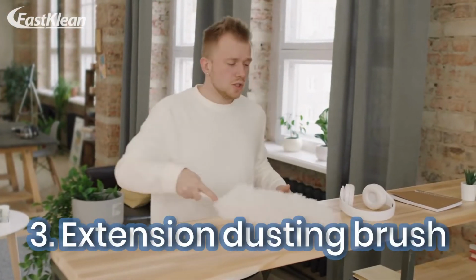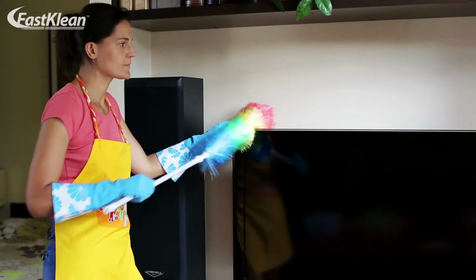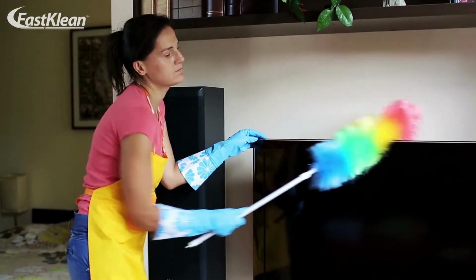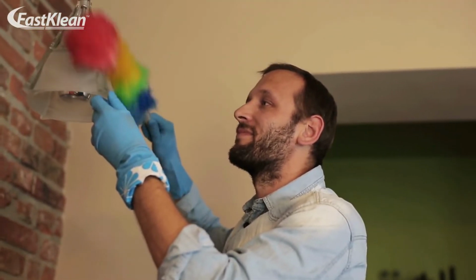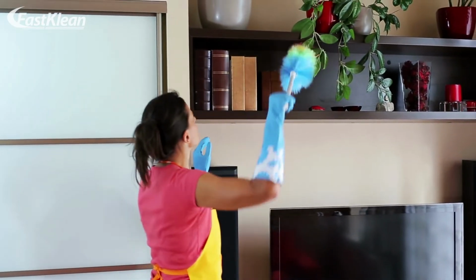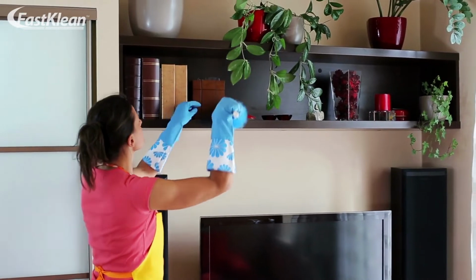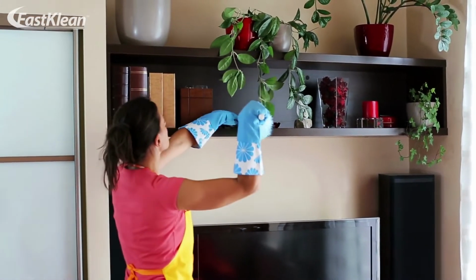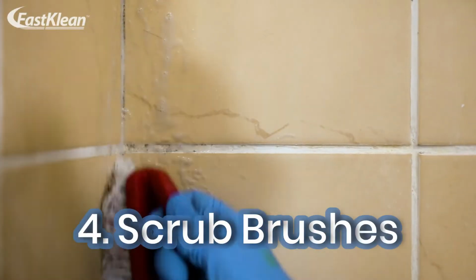Number 3. Extension dusting brush. A dusting brush is a small, but highly needed cleaning supply for every home. It helps to take out dust from furniture and rugs. Getting an extension brush instead of the regular dusting brush makes it much easier to remove dust from hard-to-reach places like ceilings and wardrobes.